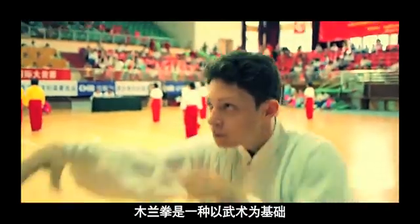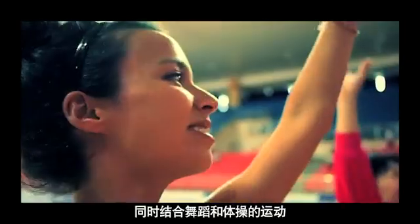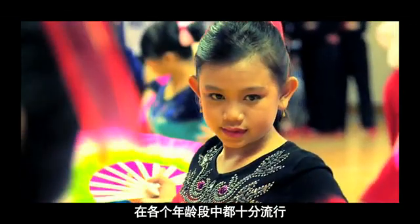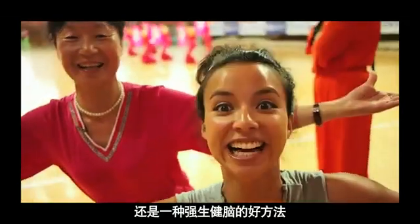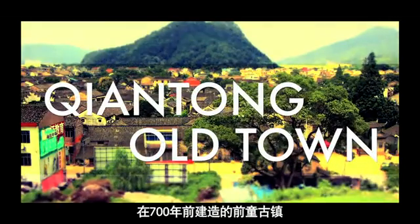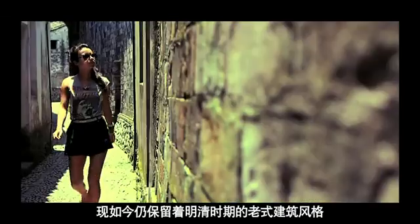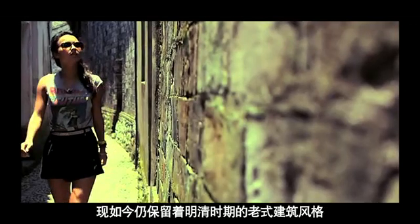But before you go, be in the know. Mulan Chuan is a form of martial arts-based exercise combining dance and gymnastics. It is very popular among people from all ages and is a good way to enhance your body and soul. Qiantong Old Town, which was built 700 years ago, still maintains the old architectural style of Ming and Qing dynasties.